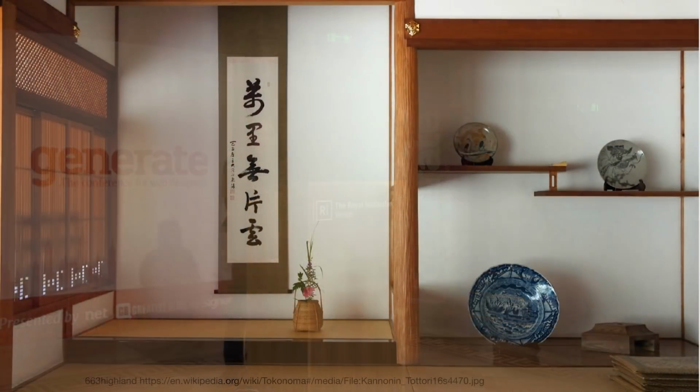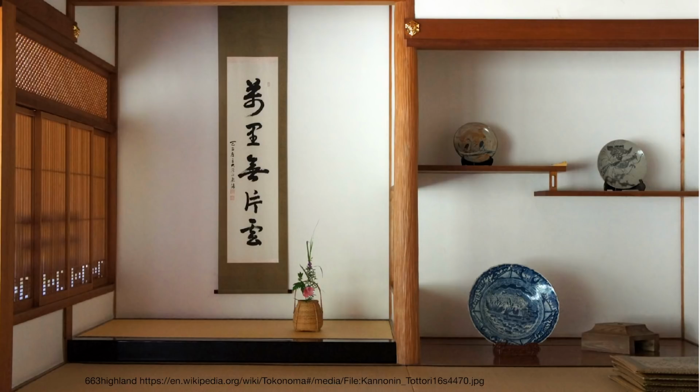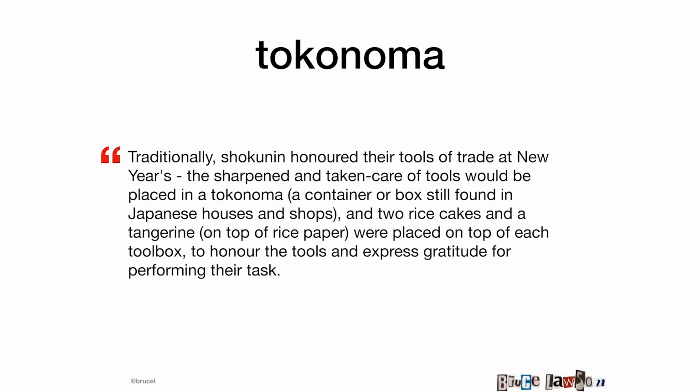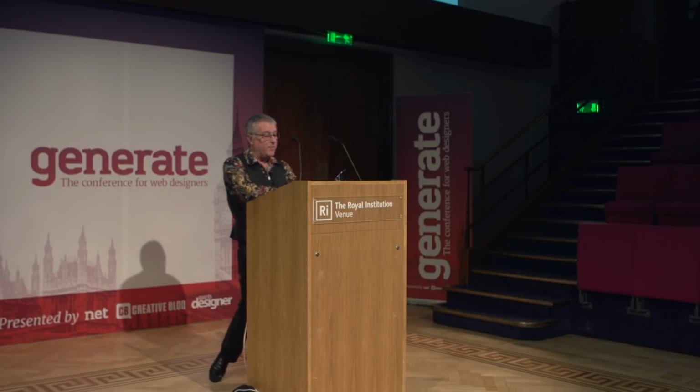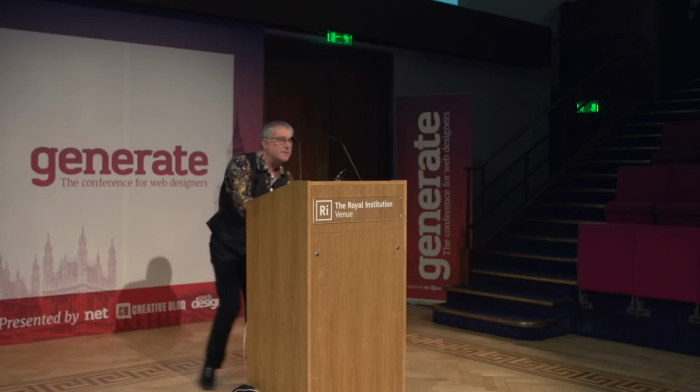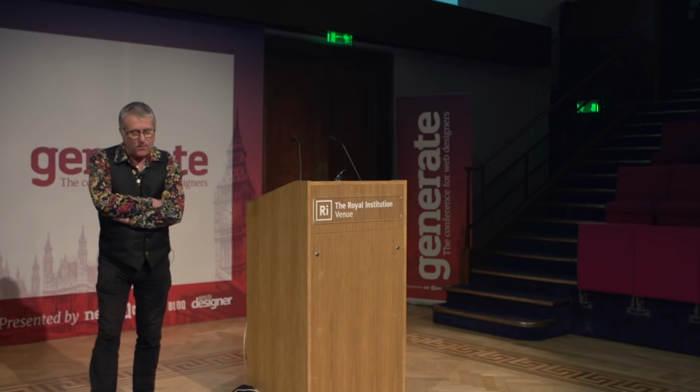A shokunin will have a little area in his or her house in order to store their tools. The tokonoma, traditionally, they honoured the tools of their trade at New Year's. They put the tools in a tokonoma with two rice cakes and a tangerine on top of rice paper to honour their toolbox. Now, this is interesting to me because we in web design and web development get terribly hung up on tools.